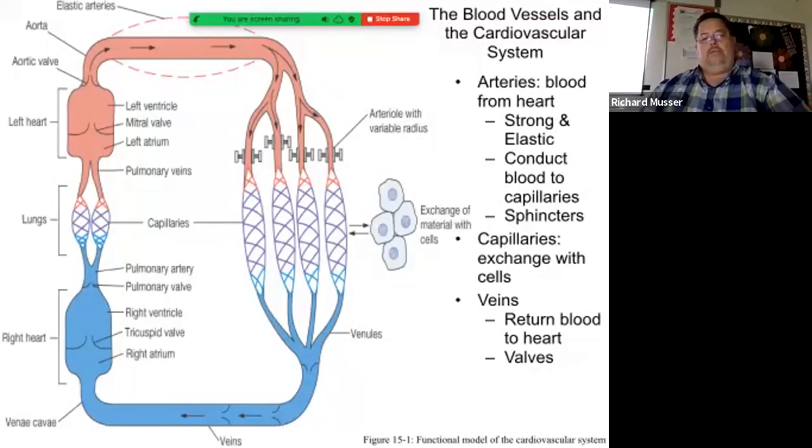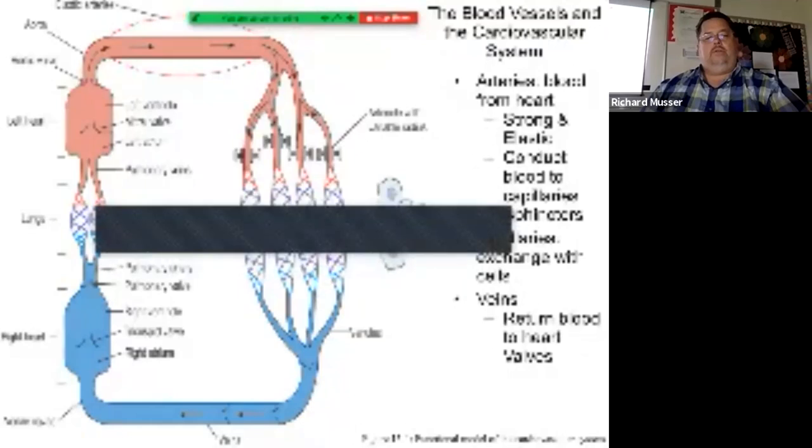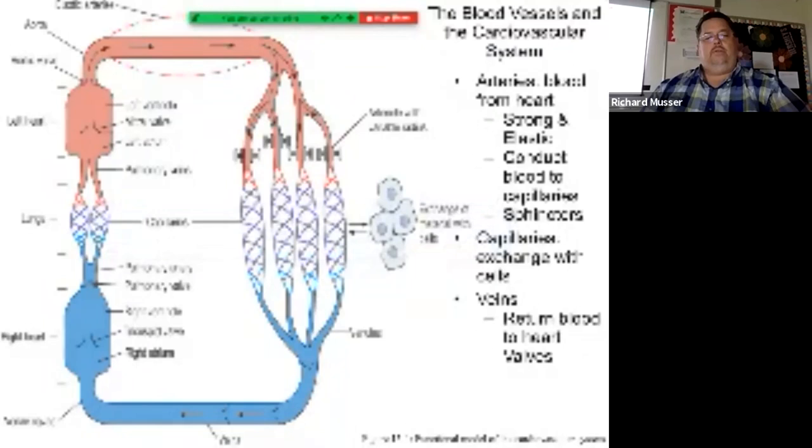So we're going to start at the bottom because I like to think of blood coming through the right side. Here you see the veins returning the blood through the vena cava, either inferior or superior, to the right atrium. The blood then goes through the tricuspid valves into the right ventricle, then through the pulmonary valves into the pulmonary artery. Then it goes into capillaries that are in the lungs. Then it returns back through the pulmonary veins to the left atrium. And then the left atrium contracts and pushes the blood through the mitral valve into the left ventricle. Then the left ventricle squirts blood through the aortic valve into the aorta.